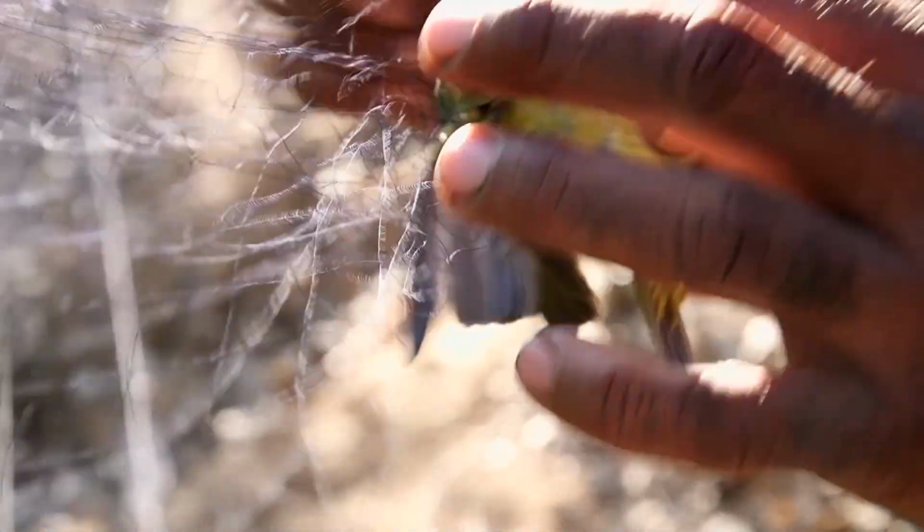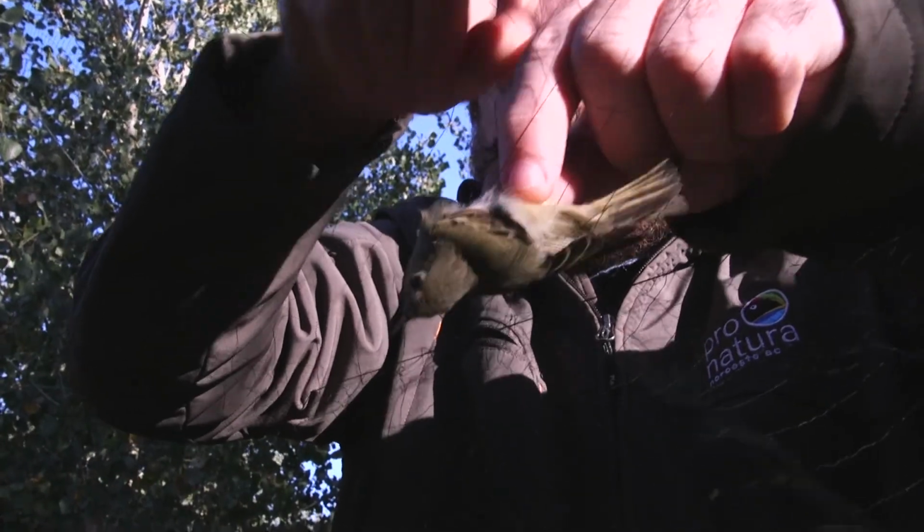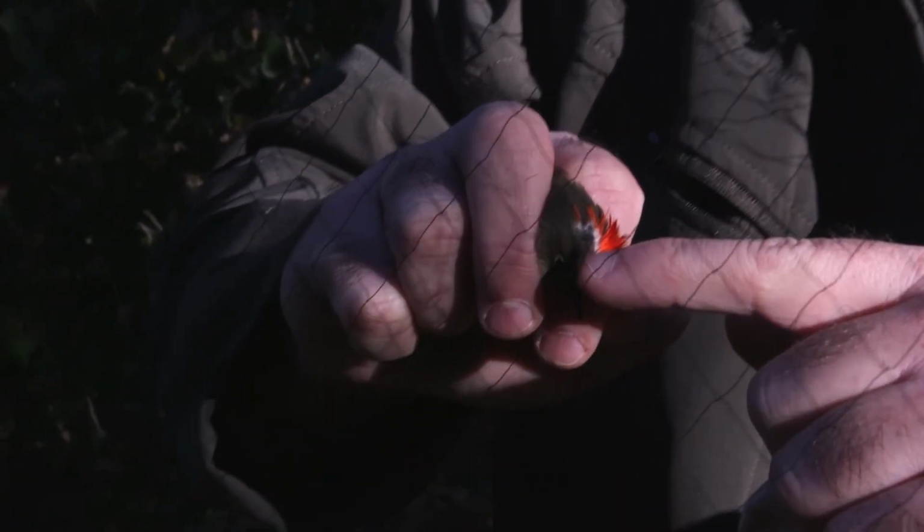3 different species in a net, so that's pretty good. Yeah, he's doing fine. It's a cool bird to have here in winter. You can see there the crown. We put it in a little bag. We take them to the processing station.